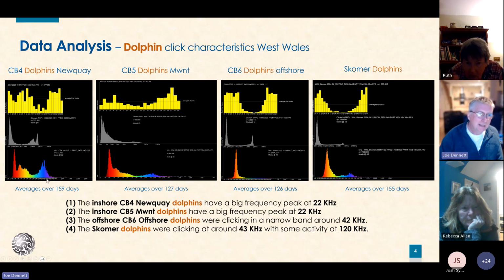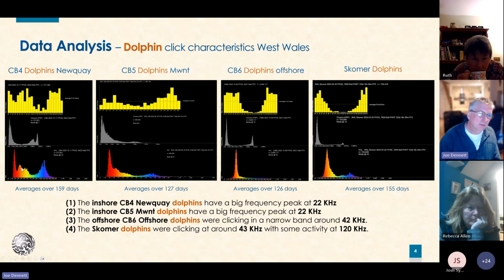And as Bex was saying, the dolphins use a very wide range of frequencies. We hear everything in the FPOD from about 17 kilohertz, and we'll go right up to 220. And this is fairly normal for dolphins. They will use a range of frequencies from about 20. We often get a peak around 42, something around 60, something around 120. But that big peak at 22 is really quite unusual.